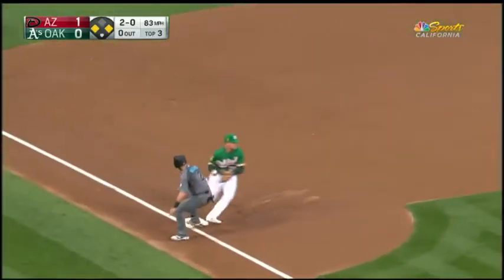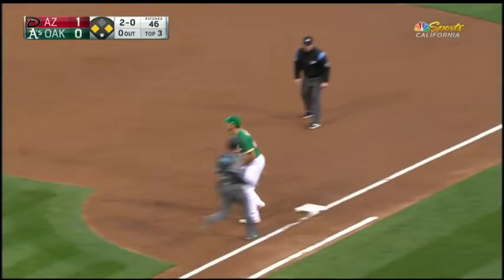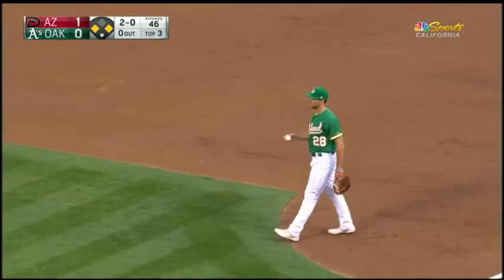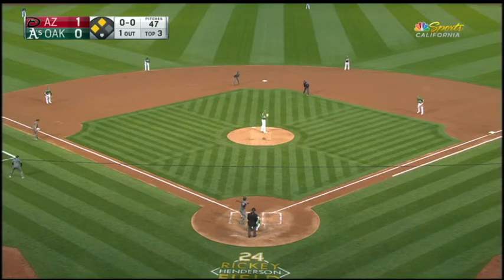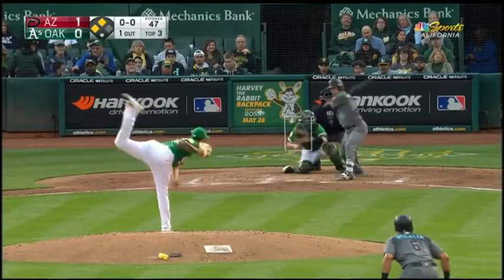That one tapped to Chapman. He's got it right near the bag. He's going to throw to first, and they get the out there. Nice play by Matt Chapman. Chapman made a great play because the only play was to first base, but you know.